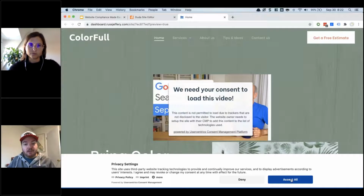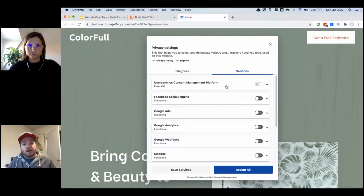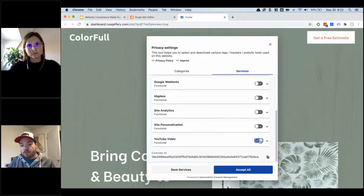Now, I can come and accept. That'll load the YouTube video and the user can then go and use it. If I want, as a site visitor, I can also dig in further and say, great, I want to actually go and look at the specific services that are used. And I can enable or disable specific ones. So if I did want to enable just YouTube, I could say, great, I approve to just YouTube in this case. And that would go and enable just the YouTube video on the site itself.